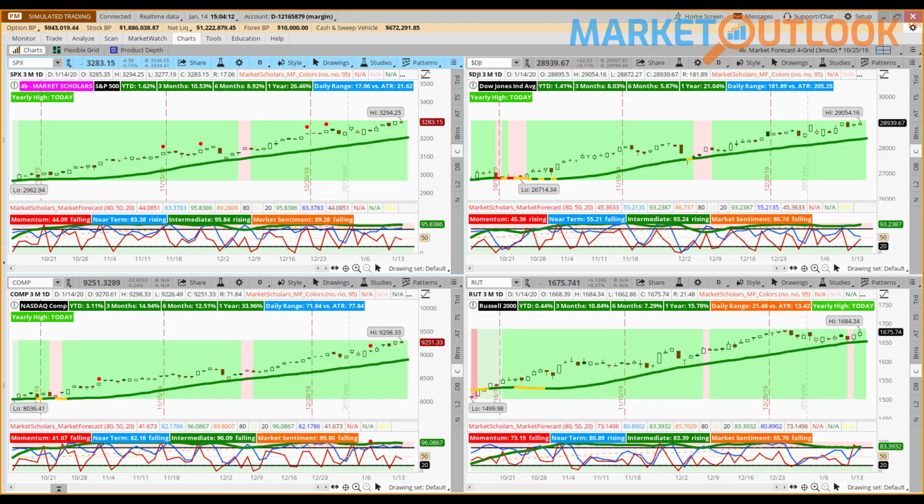All right, let's go ahead and jump into our charts. As you can see, I've got chart 4B pulled up here in front of us, and this will give us a general sense of how things are shaking out with all of our four major U.S. equity indices. And as you can see here, most of these charts are trending in the right direction, at least if you're bullish, from the lower left to the upper right.